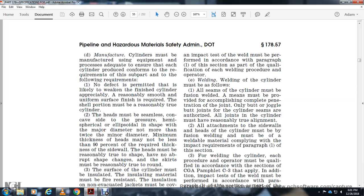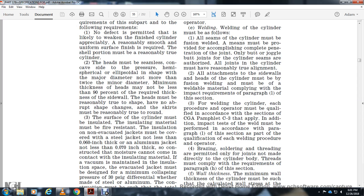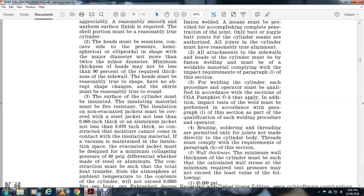The skirts must be reasonable and true around the surface of the cylinder must be insulated with the insulating material must be fire resistant. Insulating non-evacuated jackets must be covered with a steel jacket not less than 60,000 of an inch thick and an aluminum jacket not less than 70,000 of an inch thick. So constructed the moisture cannot come into contact with the insulating material if the vacuum is maintained by the insulation space.